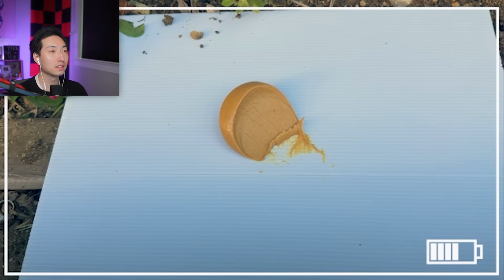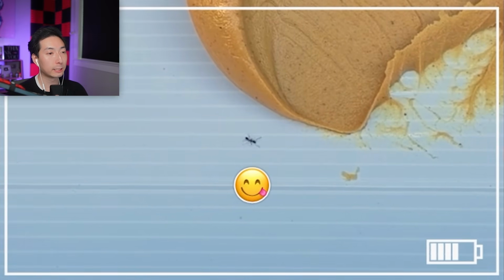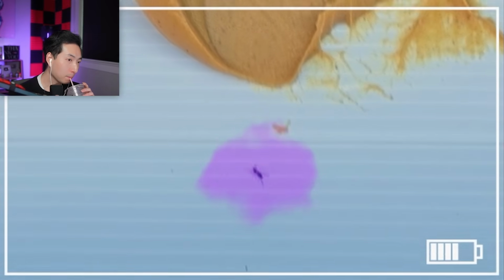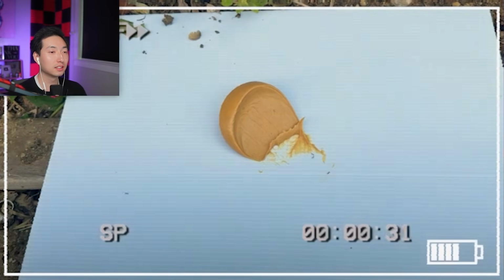So I set up my camera, and as you could probably guess, it didn't take very long till the first ant stumbled across this legendary loot. He knew it was some delicious food, but instead of eating it, he started to release a special pheromone into the air, which essentially tells the whole rest of the colony that there's food. Jackpot.